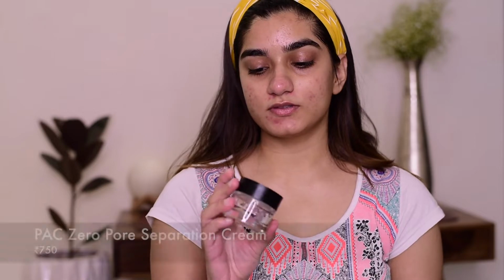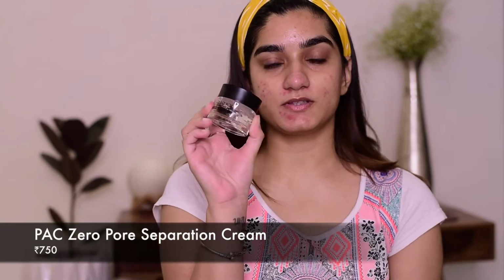Next I'm going to use this PAC Zero Pore Separation Cream. It's a gel based formula. It's a silicone based formula and it is really great for people who have large pores like me. So primer basically creates a barrier between our skin and the makeup.